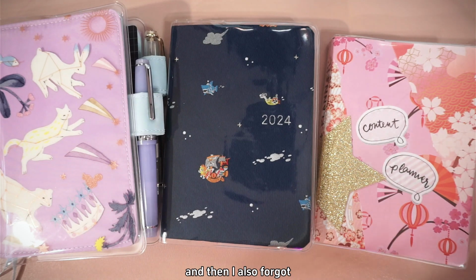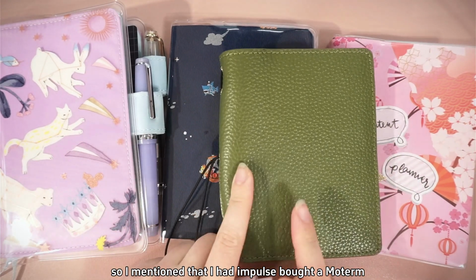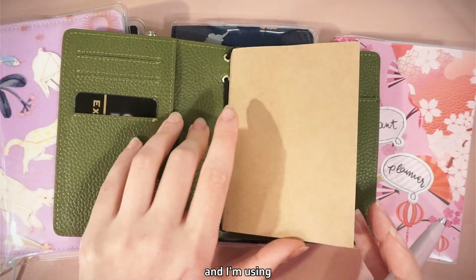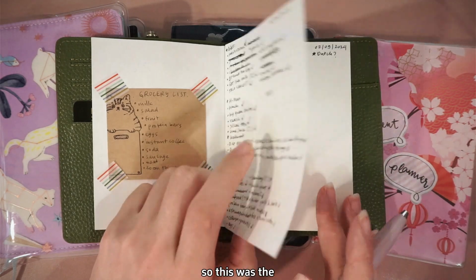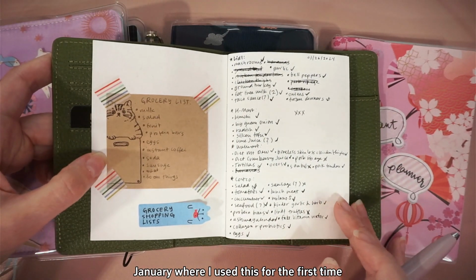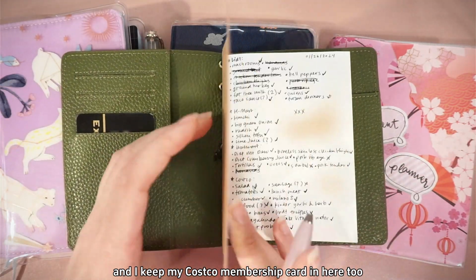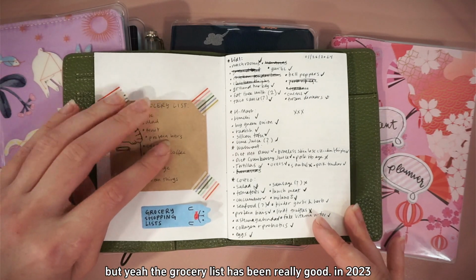And then I also forgot until just now when I saw it on my desk. I mentioned that I had impulse bought a Moterm Passport Traveler's Notebook cover, and it came with some inserts, and I'm using one of the inserts as a grocery store list. This was the last week of January where I used this for the first time. I put it in the cover. I wasn't going to have it in the cover at first, but I figured why not. And I keep my Costco membership card in here too. And I keep a pen. But yeah, the grocery list has been really good.